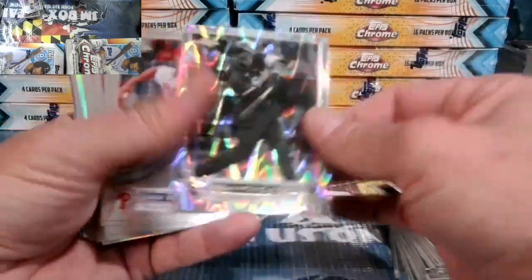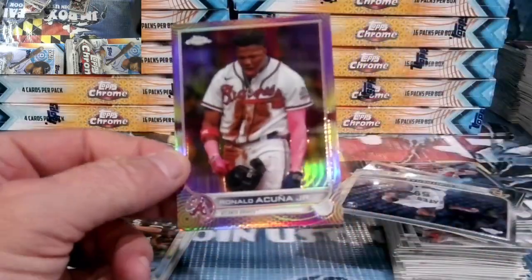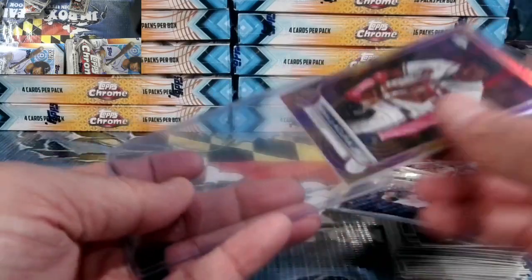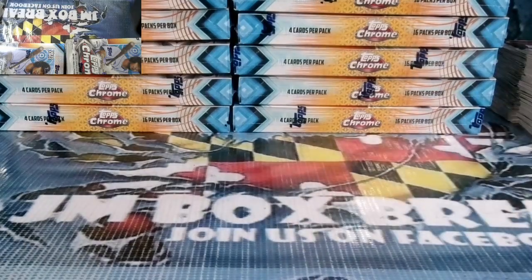Yoan Moncada. Tatis. I think Tatis is going to go off this year since he sat out last year. Nice, Acuna purple, numbered to 299 for the Braves. Very good, Dwayne. True that. We got Jay Kernsworth and Matt Vierling. All right, number four.